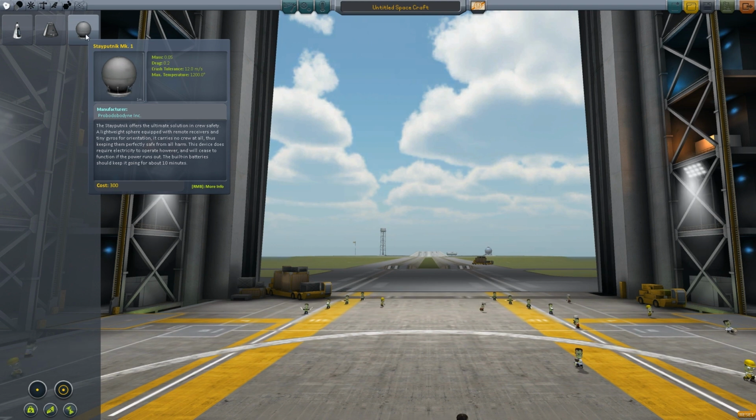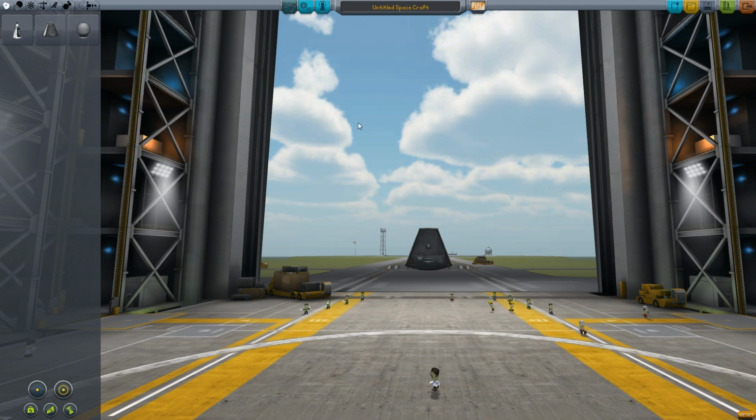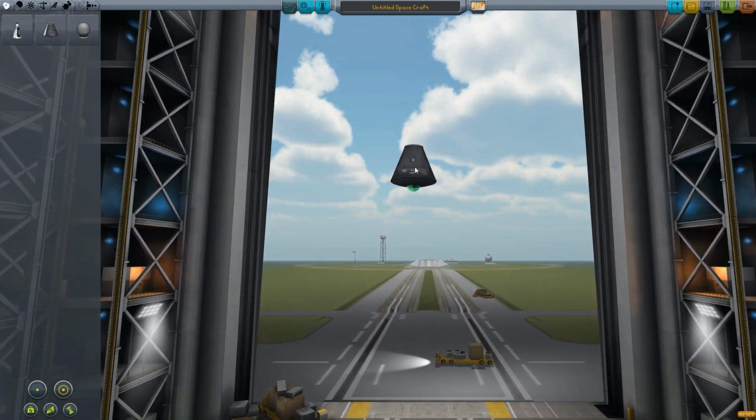Stay Putnik offers the ultimate solution in crew safety. A lightweight sphere equipped with remote receivers and tiny gyros for orientation. It carries no crew at all, thus keeping them perfectly safe from all harm. This device does require electricity to operate, however, and will cease function if the power runs out. The built-in batteries should keep it going for about 10 minutes. That sounds actually useless. Okay. Never mind. So let's go ahead and go all the way up.